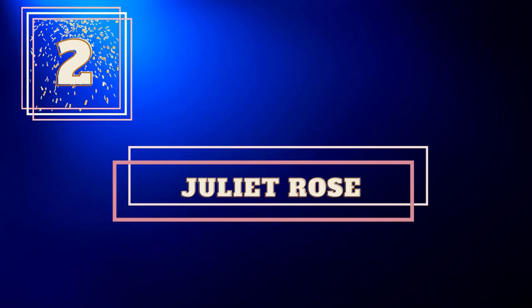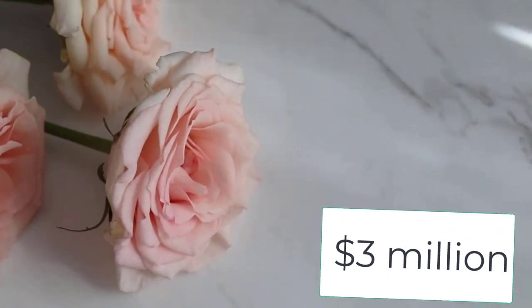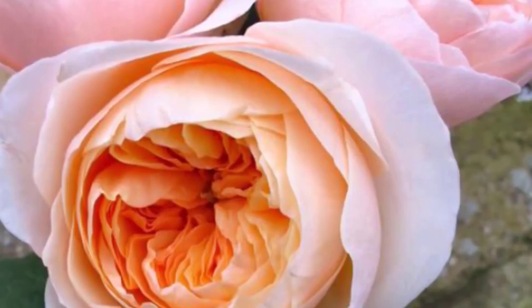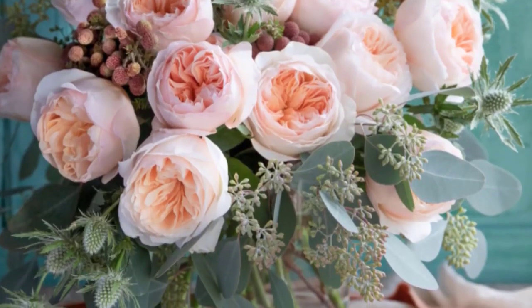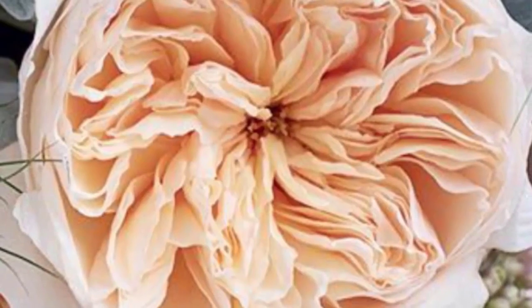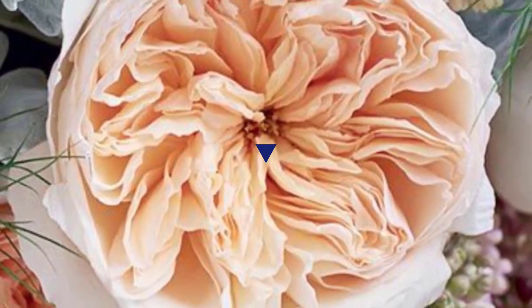2. Juliet Rose. The Juliet Rose is commonly referred to as the $3 million rose. This is how much rose breeder David Austin spent to create the ideal flower. It took him 15 years to create the most expensive flower ever. It retails for approximately $5 million. In 2007, these roses were displayed to the public at the Chelsea Flower Show.